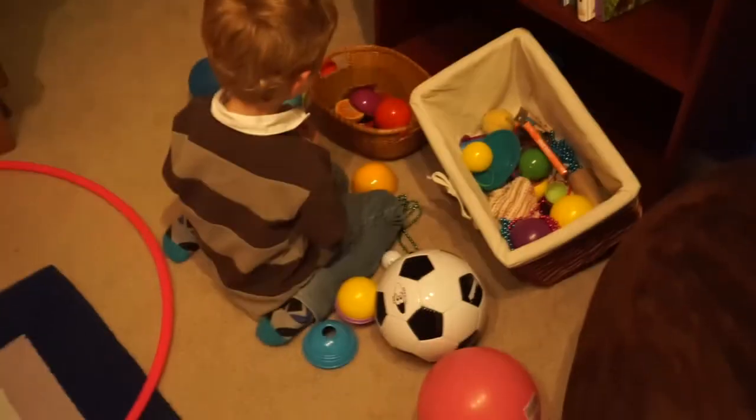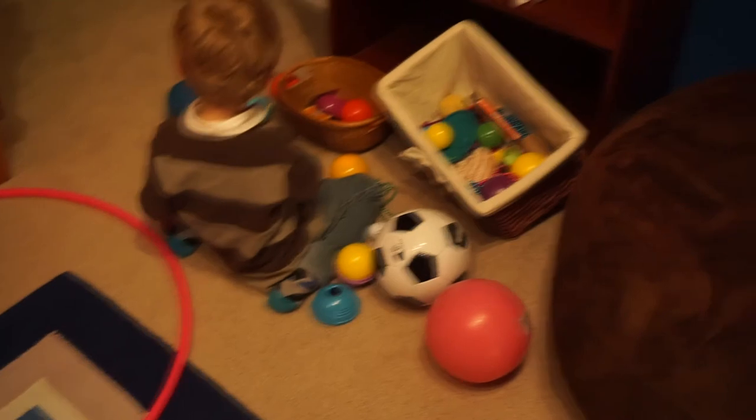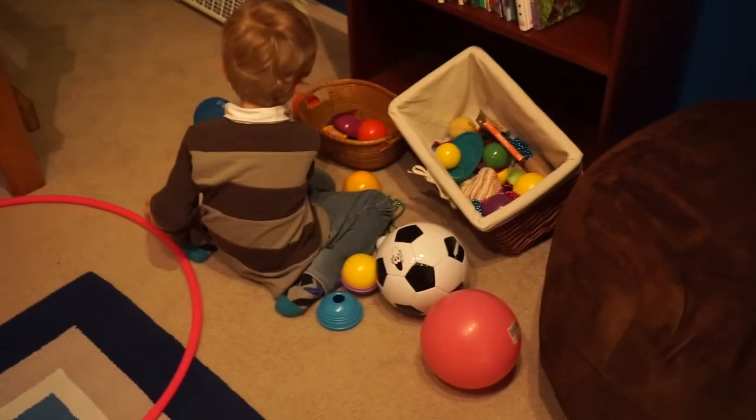And see, I told you, this clean room would not last very long. He's at it with his planets again.